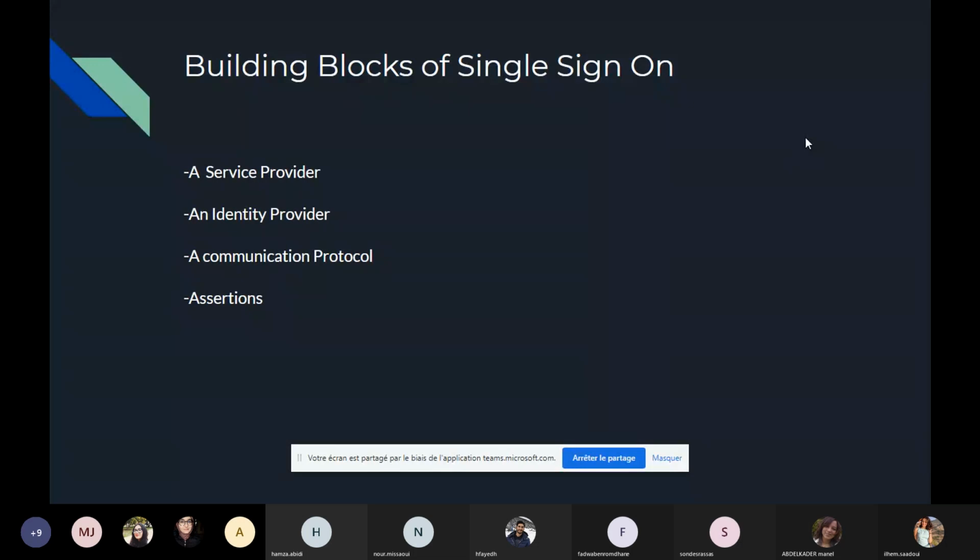Where things start to get a bit more complex is when your app needs to communicate with identity providers to actually authenticate your user. So single sign-on works with the communication protocol SAML that governs these phone lines. And so this is how we can build and work with single sign-on using SAML, and it works through assertions. And we'll have a small example here. Next slide.